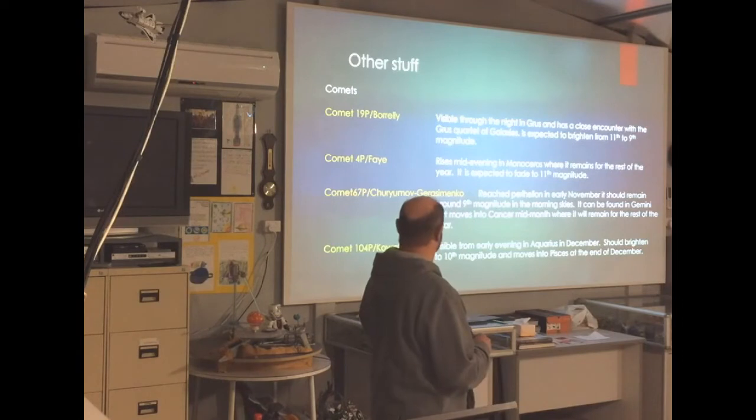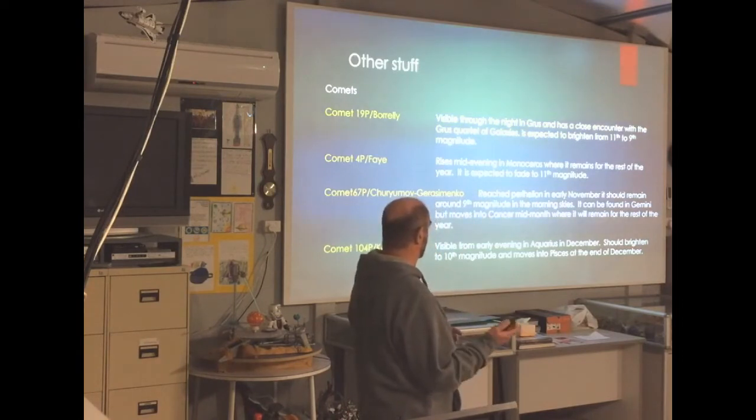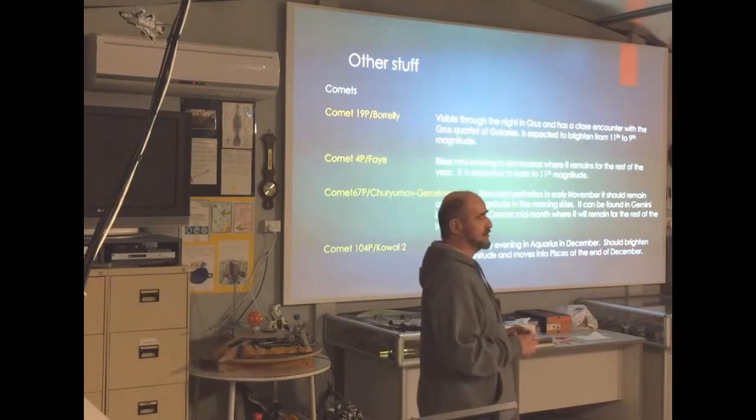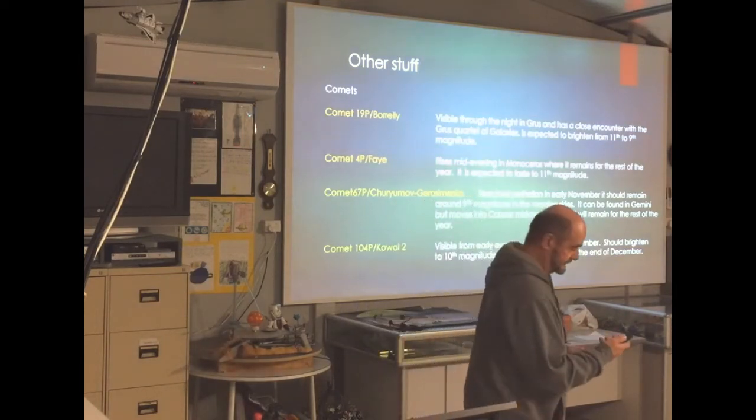And the last one, Comet Cayley, visible from early evening in Aquarius in December. It's more into December. I'll put it here because there is no reading for it. And it'll brighten to about 10th magnitude as it moves into Pisces.